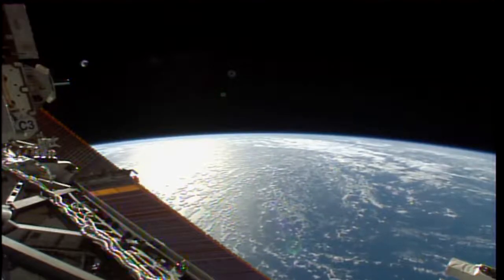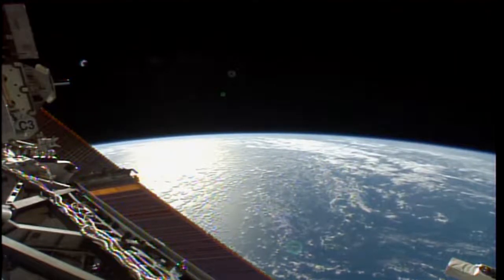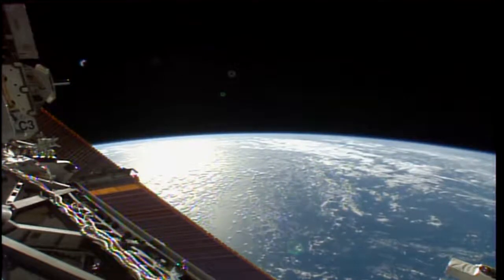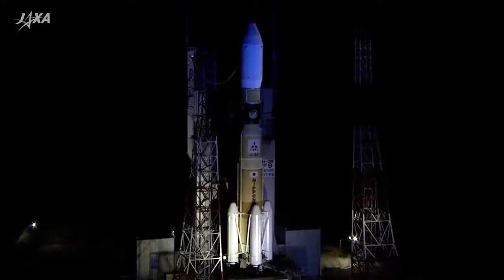As launch controllers in Tanegashima count down the final 10.5 minutes until liftoff, this view from an external camera on the International Space Station as it approaches the southern coast of Chile, about to begin its southwest to northeasterly trajectory that will take the International Space Station up the eastern coast of South America. Consequently, we are launching the H-IIB launch vehicle number 9, carrying the HTV-9 named Kounotori 9 at 2:31:00 a.m. Japan Standard Time.